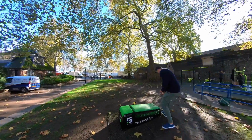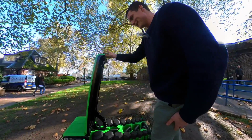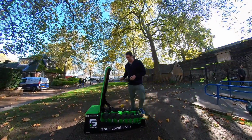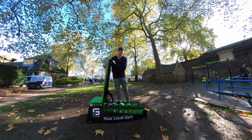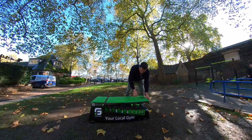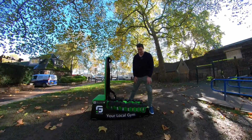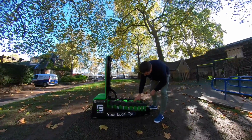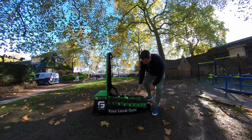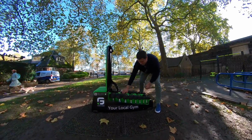Okay. Ooh, so what do we have here? The box itself is like any regular weights bench that you would have in the gym, so that adjusts at 10-degree intervals. So you can have it in the horizontal position and then different levels. And then inside of the box, we have a range of dumbbells from 1 kilo up to 15 kilos. And then we have 4 kettlebells: 20, 16, 12, and 8.